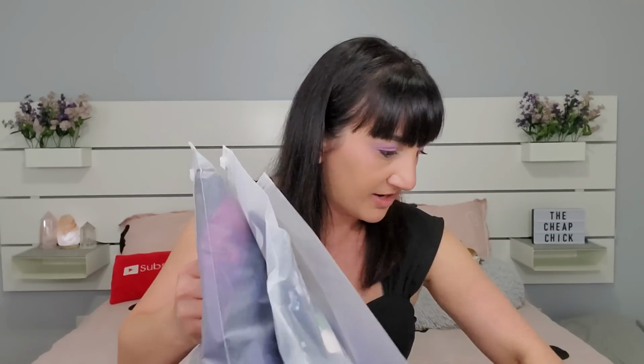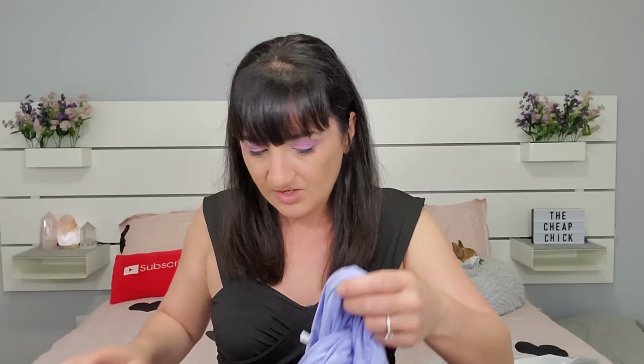All right, so let's see. I will grab 3. 1, 2, 3. Okay. So this first one is $19.99 on the site. And you can always save these bags for other stuff, like for travel. Sometimes I'll put my underwear stuff in them. Or if you're traveling and you have a wet bathing suit, you can put the wet bathing suit in here so you don't have to worry about having it with the rest of your luggage. And here it is.